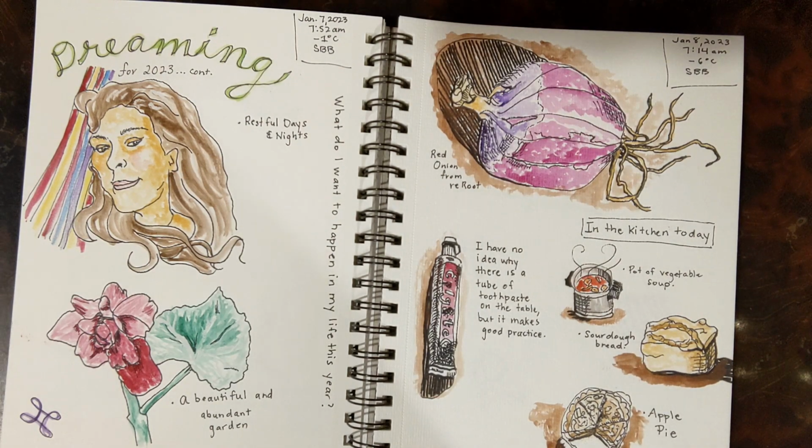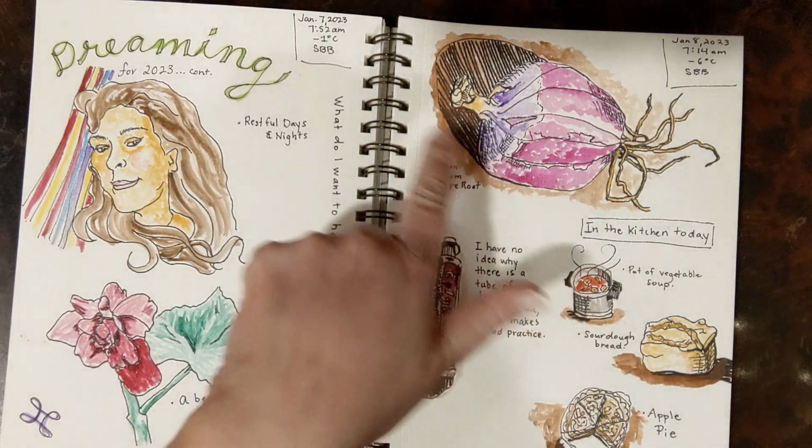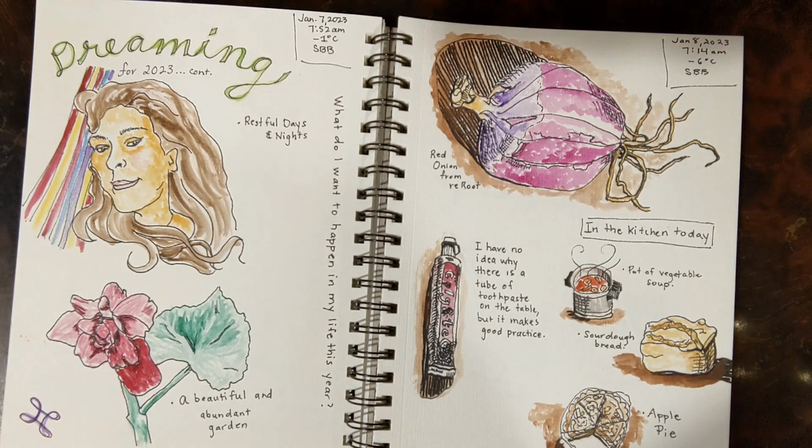January 8th, I was like, oh, what should I draw today? So I drew an onion, a red onion that we get from our organic CSA. At this point, I was using my thick black markers. I'm kind of throwing a shadow on here, apologies. I was using my thick black marker to do the shadows. I did that for a little bit in the book. There's a tube of toothpaste on the table. I don't know why, so I drew it. And it's very thick lines, so that kind of changes up as we go. But again, it's all play.